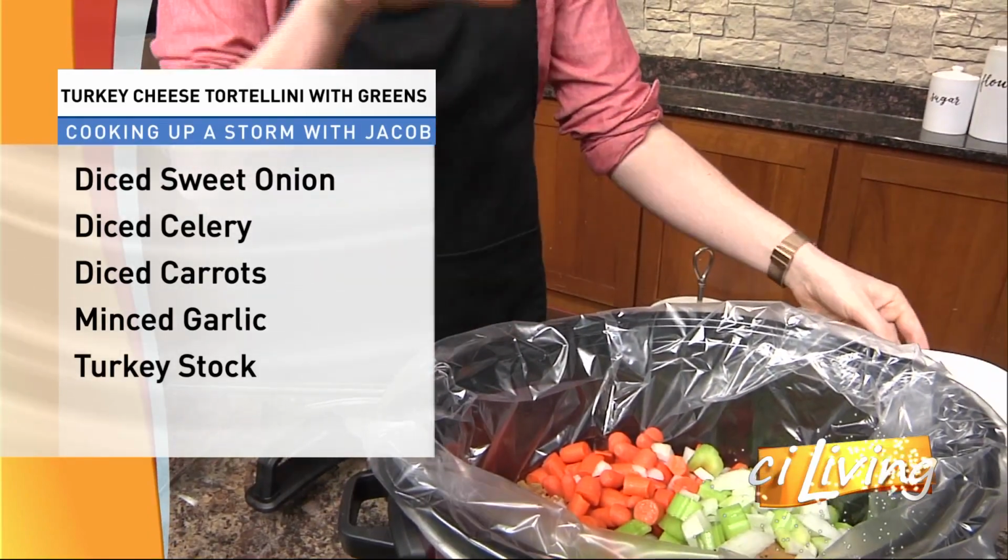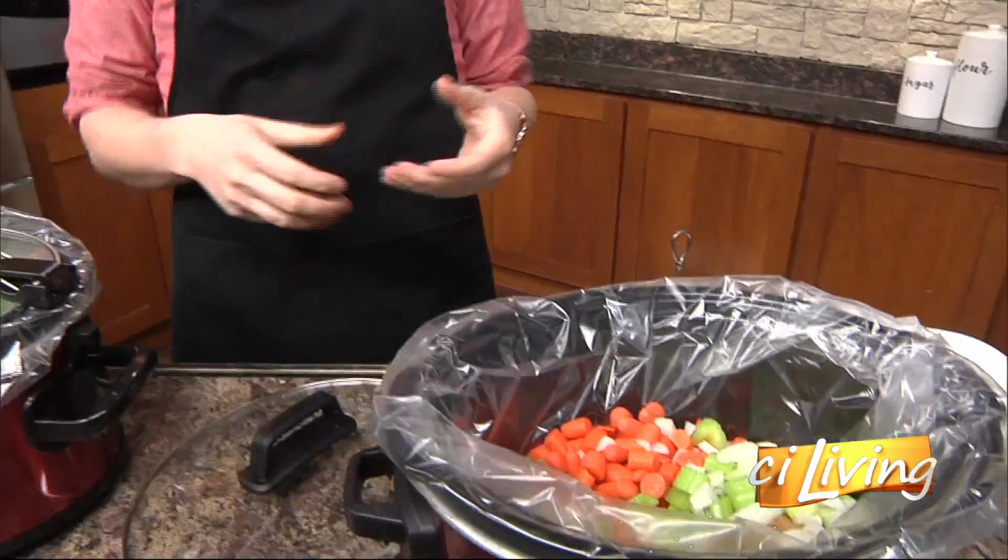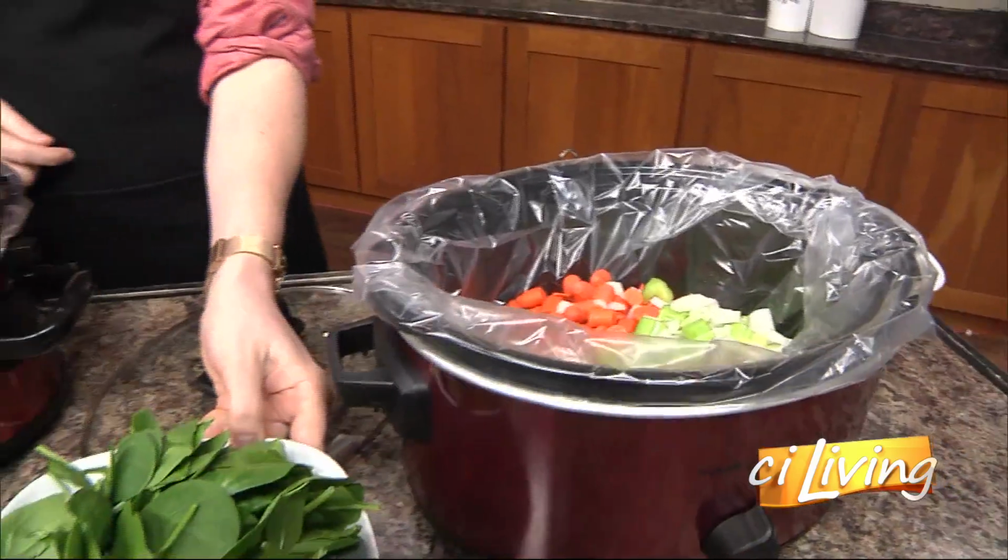It really will. Your traditional ones, your celery, your onions, your carrots, are very staple and good for a soup like this. This is my spinach right here. I got a big bowl of it.